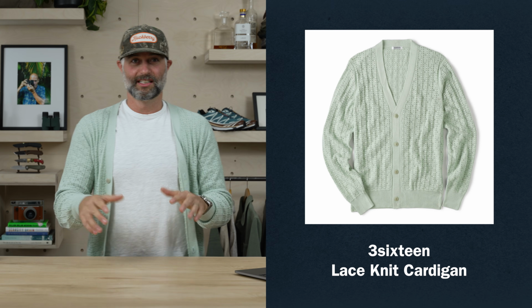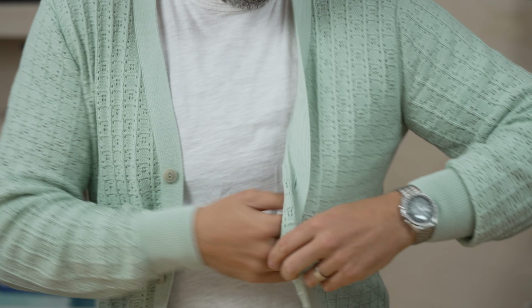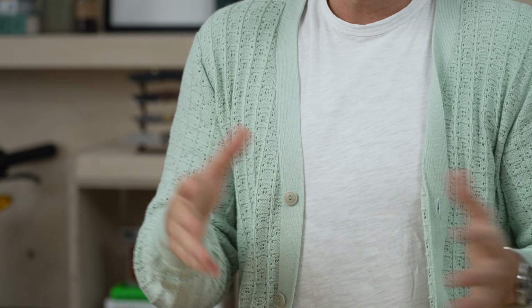This is a 316 sweater that we just launched, and so I love the style. It's got this sort of looser knit. The airflow, again, is amazing. And it's a really subtle spring color. This is like a sea foam green.